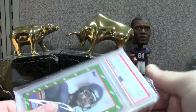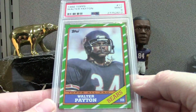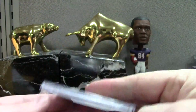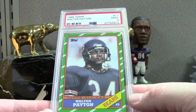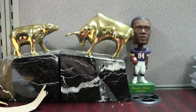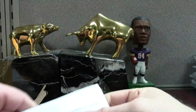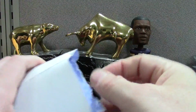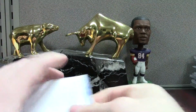This is cool. I think this set's pretty tough. This is the set with the Jerry Rice rookie. So it's a Walter Payton. I think this was only like 10 bucks. But it's in PSA 9 mint and the new holder. I've got a modest collection of Walter PSA Topps cards. I don't have his rookie. No, I do have his rookie in a 6, which is actually a pretty affordable card.